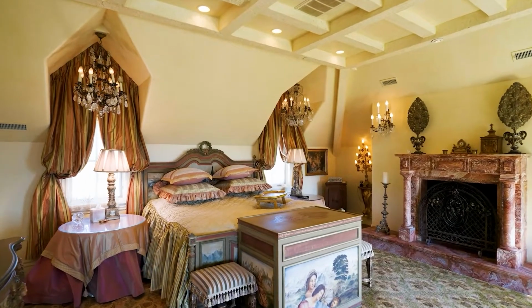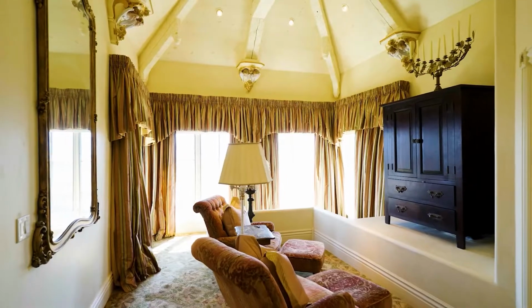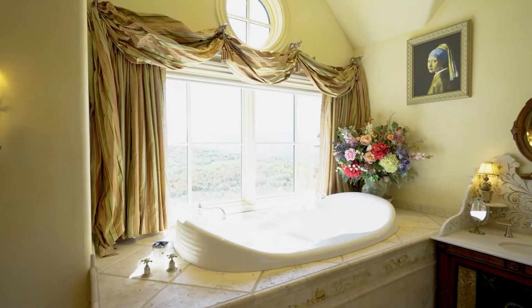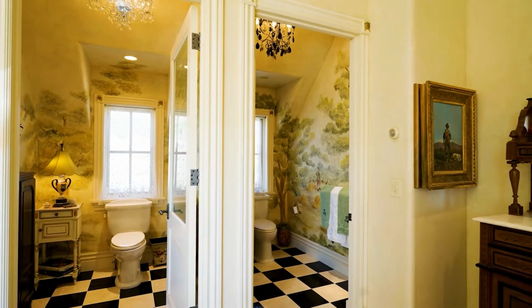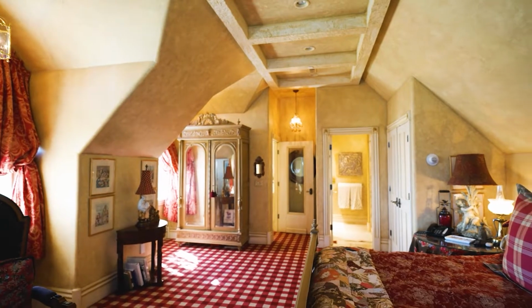Here you can see the master bedroom and the fireplace in the bedroom right there. That is from Lake Como in Italy. Exquisite marble. Look at the master bathroom. Wow, can you imagine taking a bath there and overlooking all of the ski resorts there in Park City? His and hers right there with Dutch etched glass work.